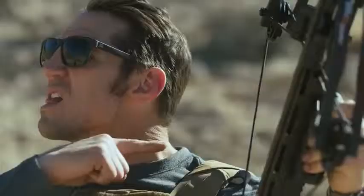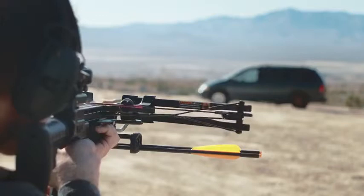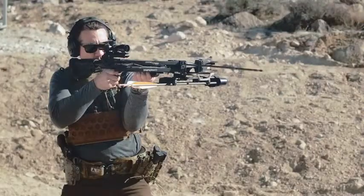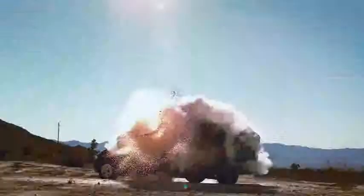Pop quiz, what's this? If you said it's an arrow, you're wrong. It's called a bolt, and modern day crossbows can shoot it at over 450 feet per second, or 300 miles an hour. In the Division 2, there's even something that would make John Rambo smile.